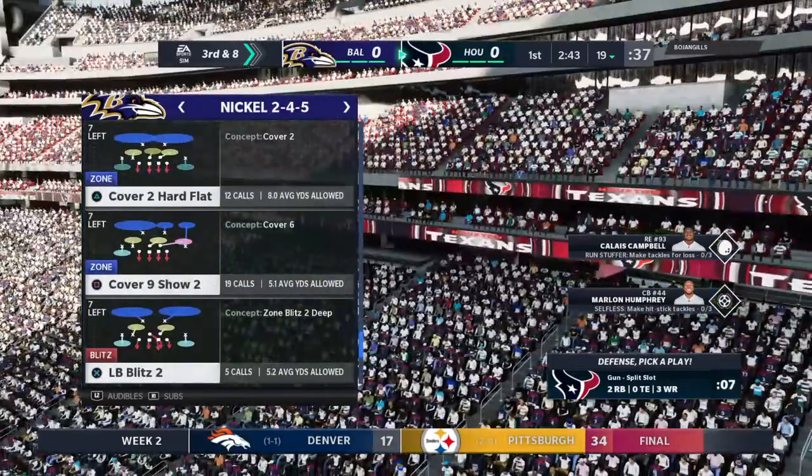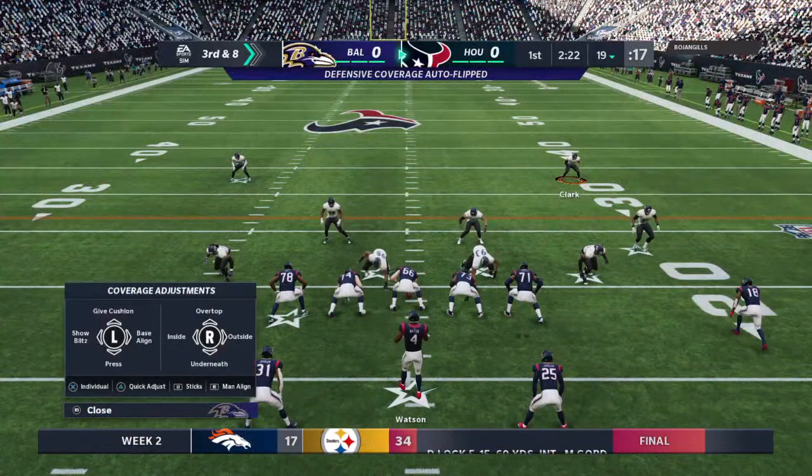Good job, D. Good job. That's the way you fly. This is it.